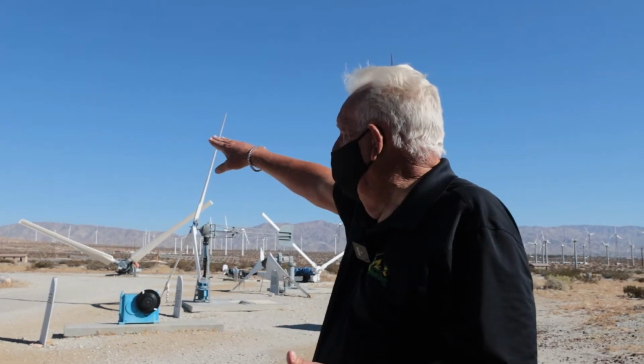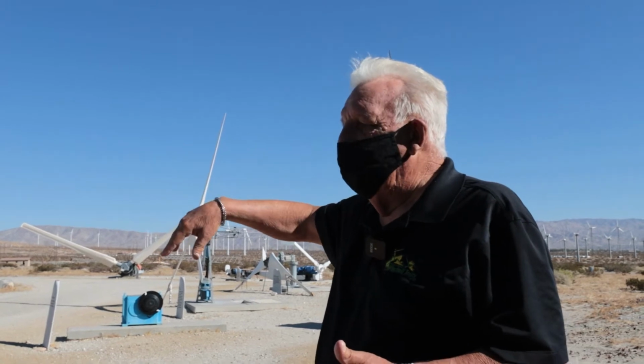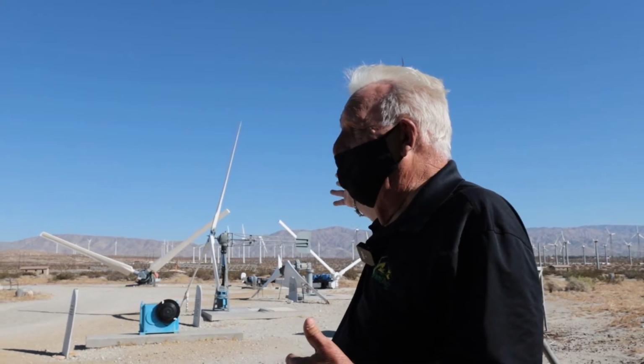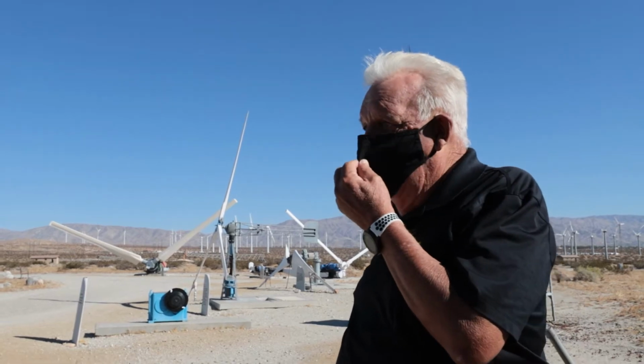And then the way the grid system works, we have a big substation up here. It's the largest one in the area. It's called the Devers substation. And that's kind of the mixing spot for all the power sources we have here, including power from nuclear generators coming in from Arizona. They all come in here, then it's distributed.